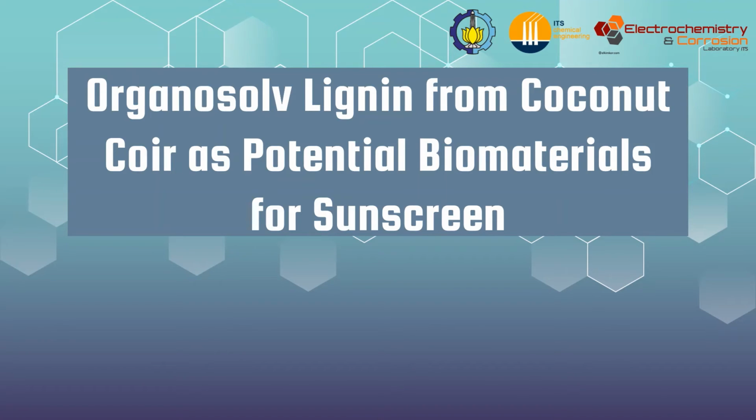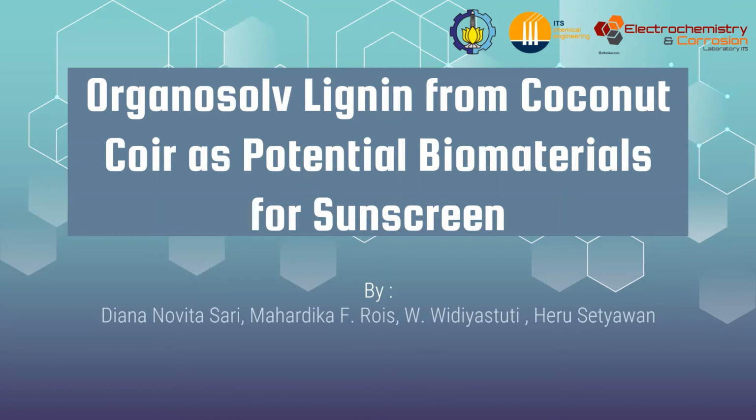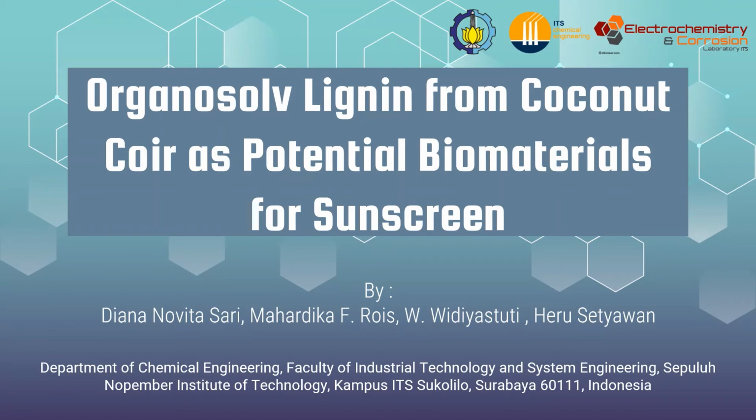Now, I will present my research entitled Organosolv lignin from coconut coir as potential biomaterials for sunscreen. This research was compiled by Diana Novitasari, Mahardika Efrois, Widya Stuti, and Heru Setiawan. We come from the Department of Chemical Engineering, Faculty of Industrial Technology and System Engineering, 10 November Institute of Technology, Surabaya, Indonesia.